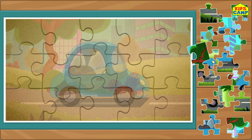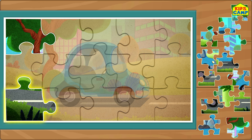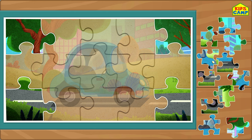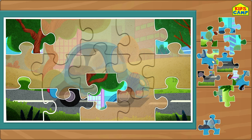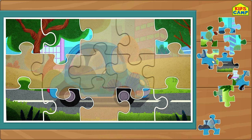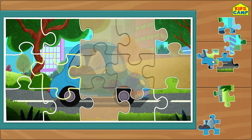Together. Let's start with the corners. That's right. It goes right there. That's right. Perfect! We got all the four corners. No, that goes up there. That's right. Perfect! Great! That's right!